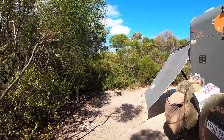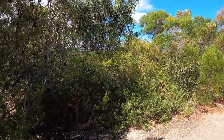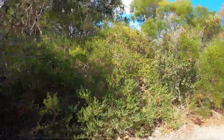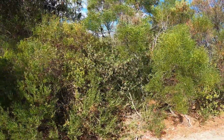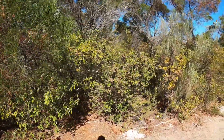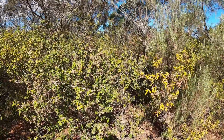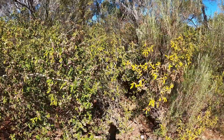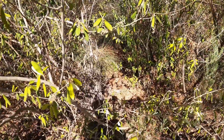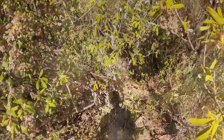Hear them chirping again, just in the bush here. Oh, there it is. You hear the chirping, and there's the snake in there. Don't know if you want to see it. There it is in there. Oh, look at that, it's actually got a mouse. I might go and grab the camera.